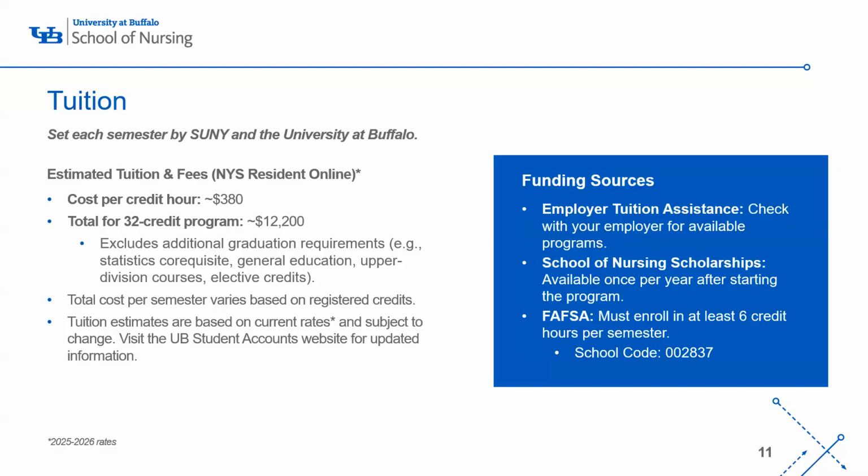We also recommend that students complete the FAFSA each year, and they require you to enroll in at least 6 credit hours per semester. For students who are on our part-time plan, again, since we have some 2-credit courses, we want to make sure that every student who's receiving financial aid keeps an eye on what requirements they have for maintaining that aid so that we can adjust your schedule as needed. Our school code is here on the screen, but you can also find that code on the UB Financial Aid website.